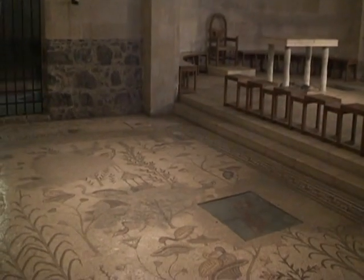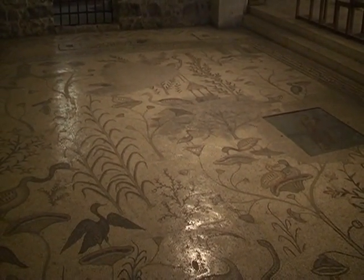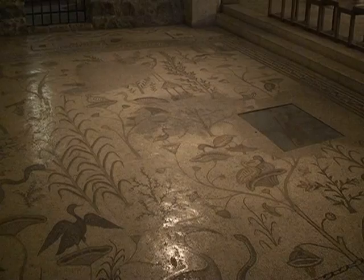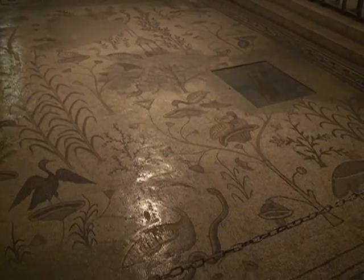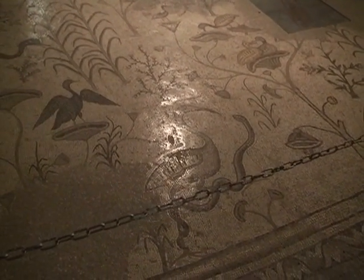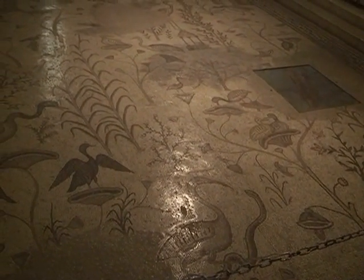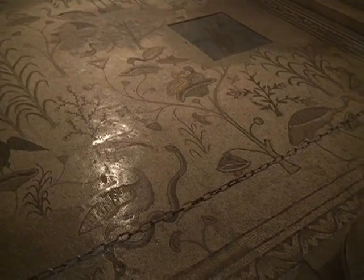This is the 1st century mosaic. It is genuine, so we're told, and it was uncovered towards the end of the 1800s, 1900 period, and it's been preserved ever since in this church, because the church has been rebuilt over the years, but nevertheless the mosaic still remains. Church at Tabgha, where Jesus fed the 5,000.